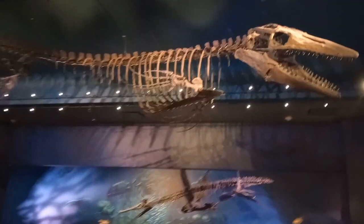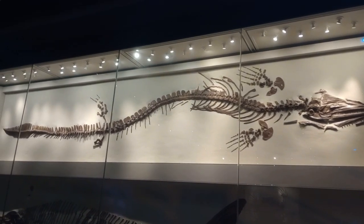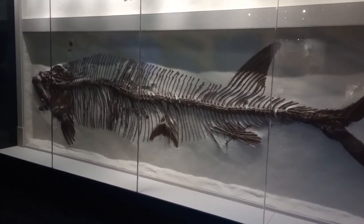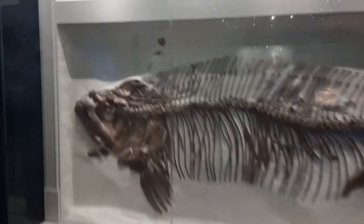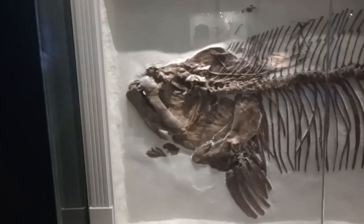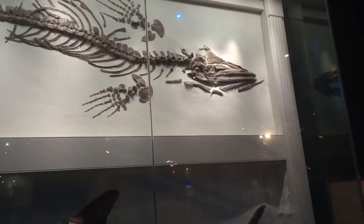Man, that guy is... And that's a swimmer? Yep. Look at the detail on that. Wow. Wow, look at this turtle.